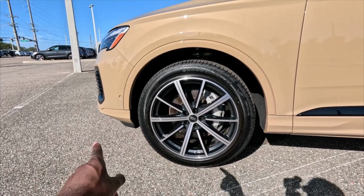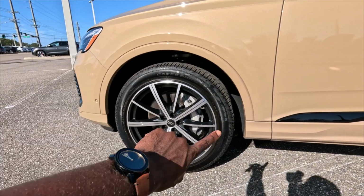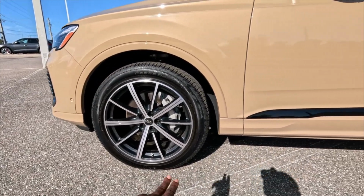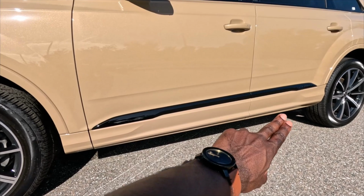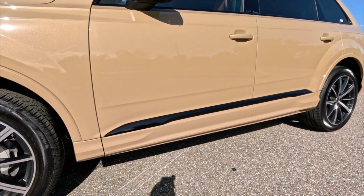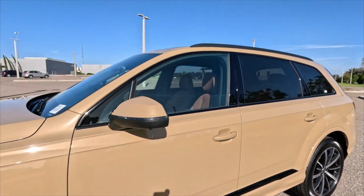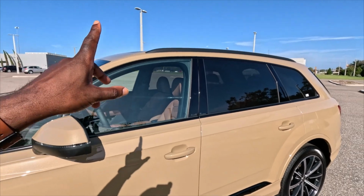Now, with that said, you will see the Sakhir Gold in the wheel wells, not the window moldings, there in the wheel, and then down the side skirt as well. But then when you go up top, you will see that gloss black because of the black optic package as well. The mirror caps and the door handles are in that Sakhir Gold, and then the black optic package gives us the window moldings done in black.